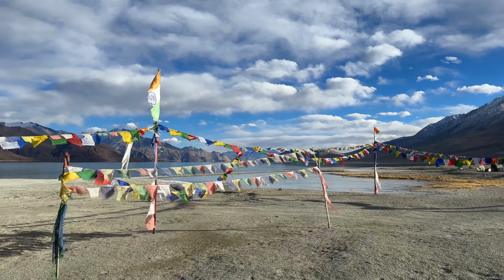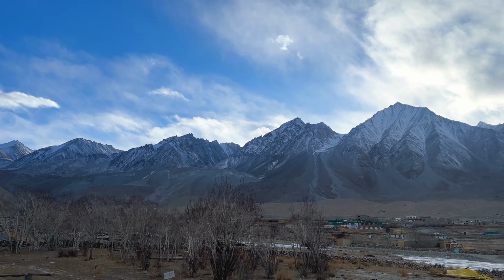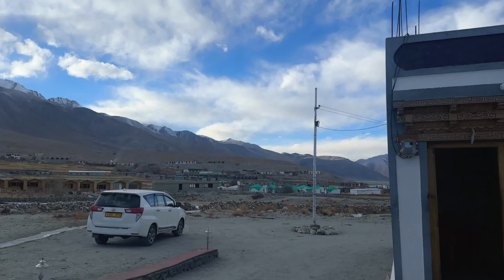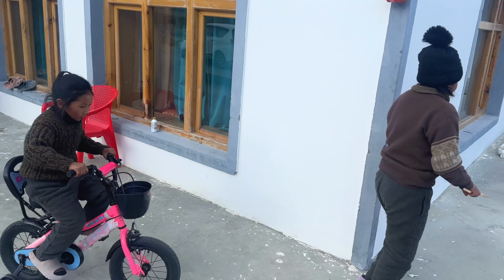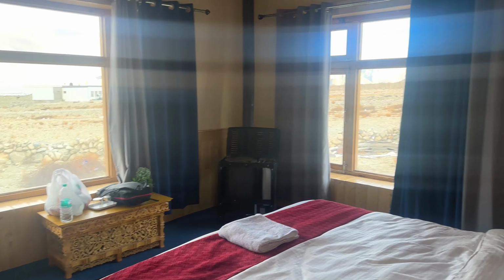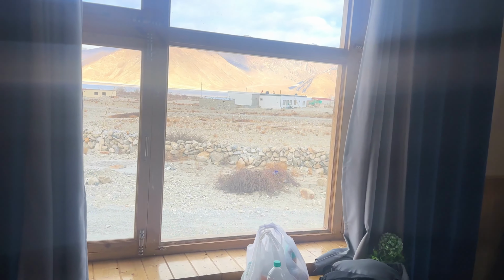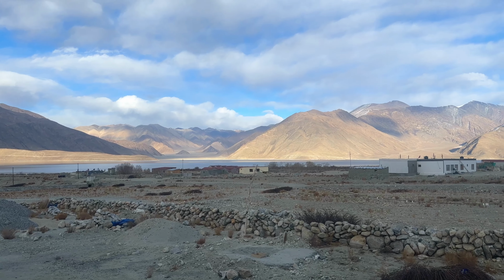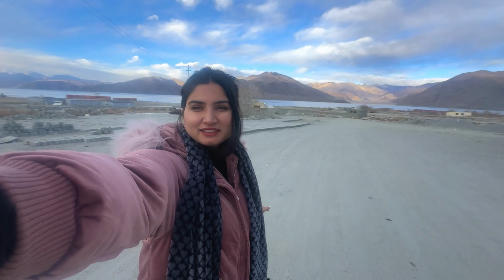People also do a day trip to Pangong Lake and this point, which is called Three Idiots Point because the movie was shot here. But staying here is an amazing experience and would be better in summers, I guess, but winters had its different charm. So we were staying in Pangong Nest, cozy rooms with heating, sipping on hot tea and coffee, with a lake view from the windows of the room. It was all just an incredible experience.